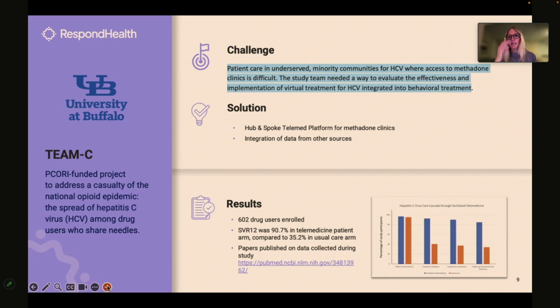So the idea here was to create a model that was tech-enabled and connect these 3 academic hubs to 12 methadone clinics across the state of New York, and essentially do all of the patient management with ID docs in the background and brought in to meet with patients via telehealth, but support them through this journey of 6 to 8 weeks in order to eradicate HCV.